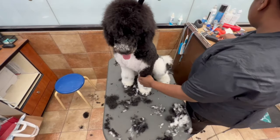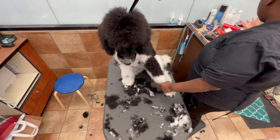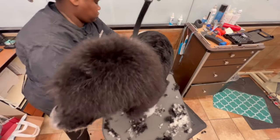She also wanted a donut mustache on him. So because his mustache wasn't long, well, his fur wasn't long anyway, I just shaved out a little circle and then just left that there. And I did clean face and clean feet everywhere else.